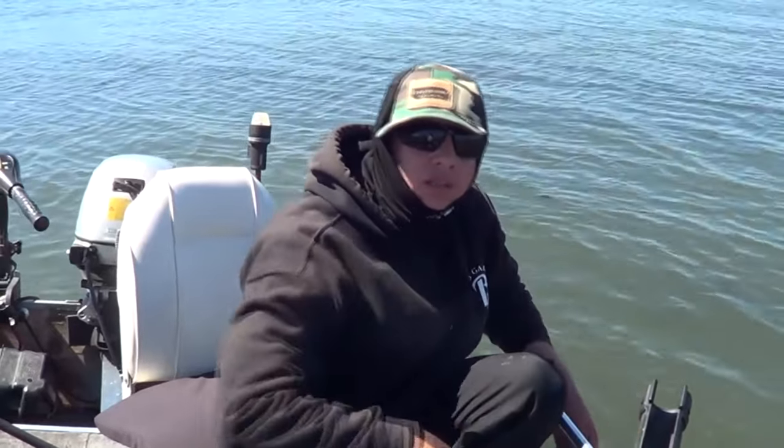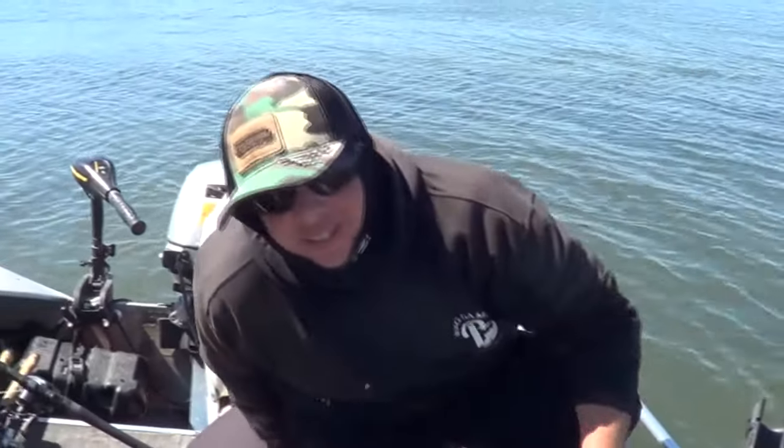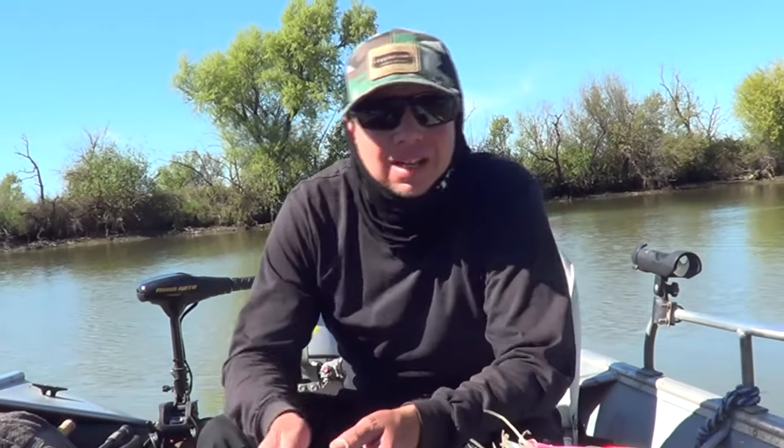Well, let's keep on throwing. Hopefully there's more fish to be found. That top water action, them Delta Gliders. Two quality fish, missed some bites, and got some smaller ones in, so we had the action today we were looking for.